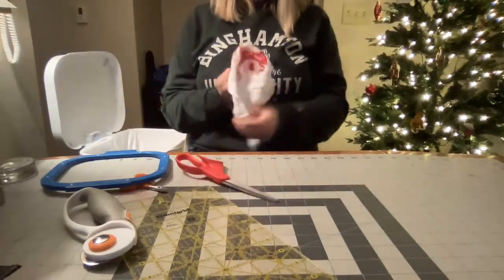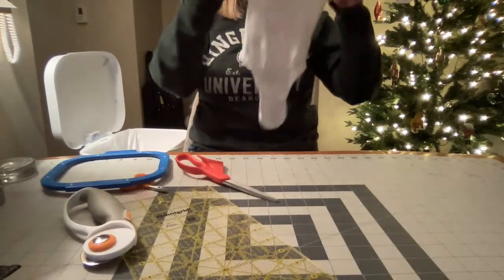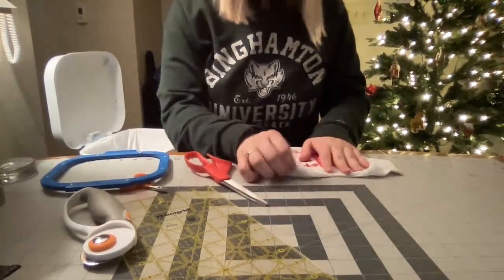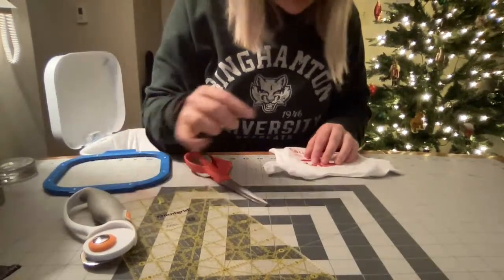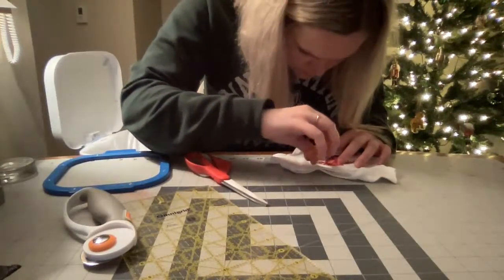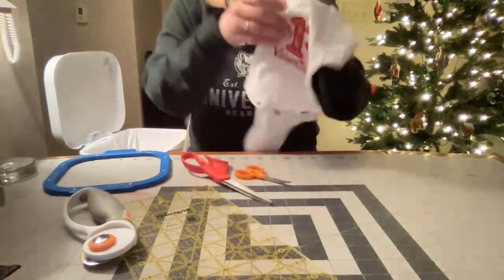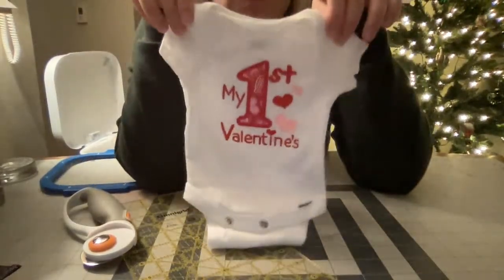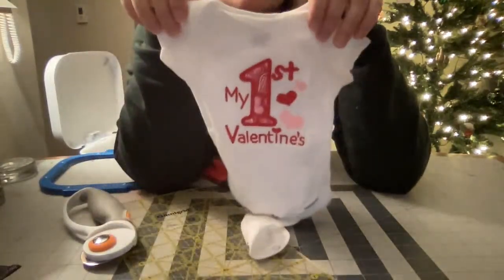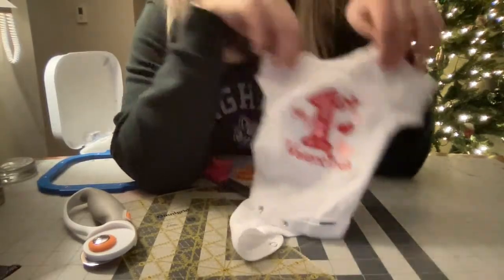Okay. Oh, this is adorable. Didn't stretch it out too much at all, actually. So there it is. It's a little preemie onesie. I like doing it this way because you can't see the stabilizer inside at all. When I used to use cutaway stabilizer, it was sticking out like a sore thumb, but with this, it looks really cute.